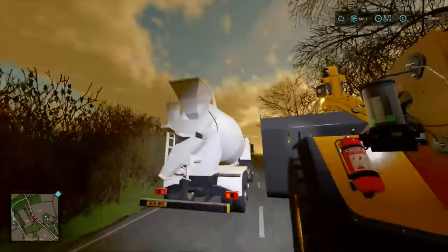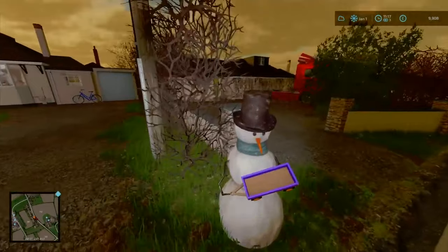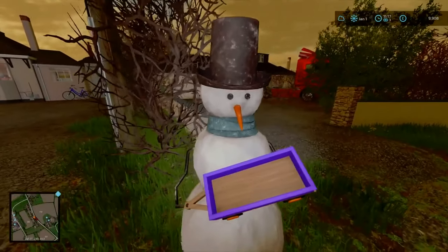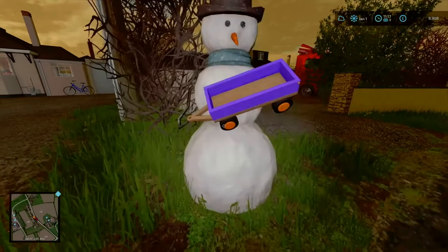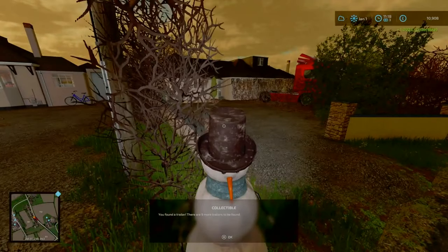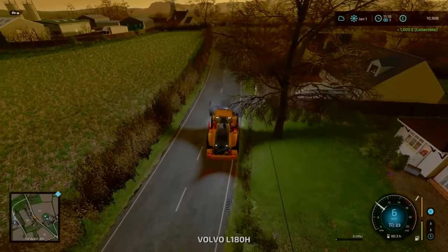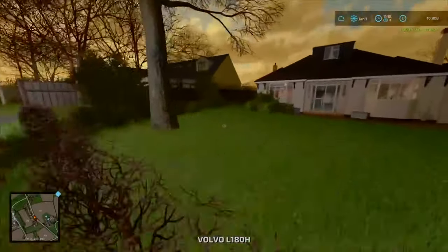Ooh, what's this? One of these collectibles. I heard they're very popular, like old wooden toys. Very well done, so you know what? Ooh. 1 grand for those, so. Is there more over here?